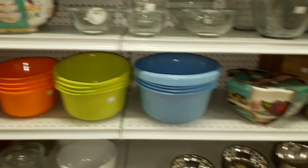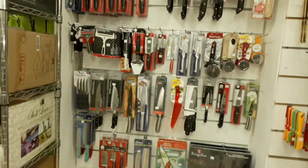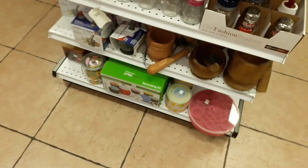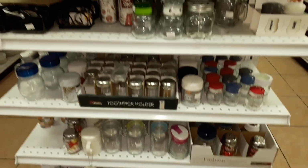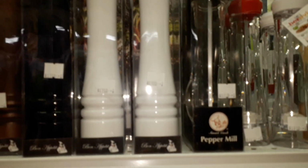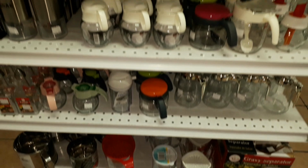So these are some casserole dishes that you can get, some basins, they have pans, they have all different types of utensils, knives, forks, spoons. They have them in the gold design now. They have regular silverware. They have your spice jar, your milk jar. So guys, as I mentioned, All That Matters is a one-stop shop for your home items.